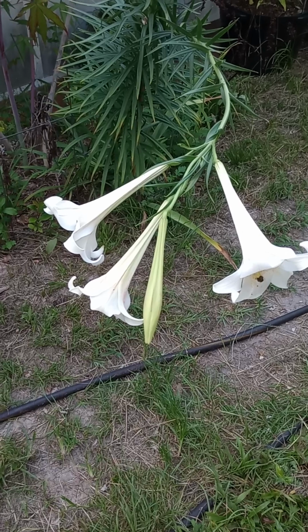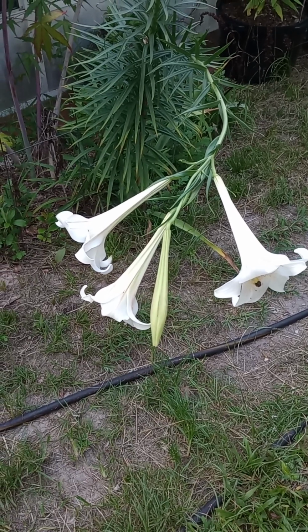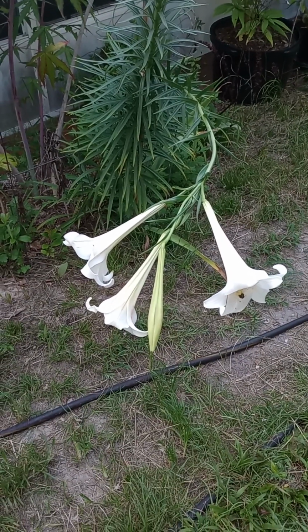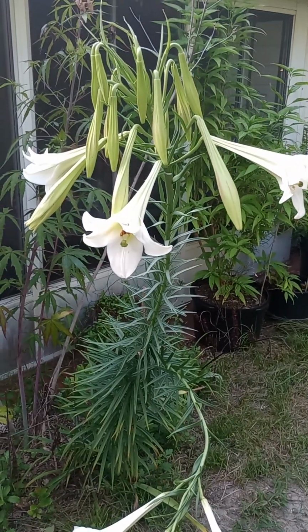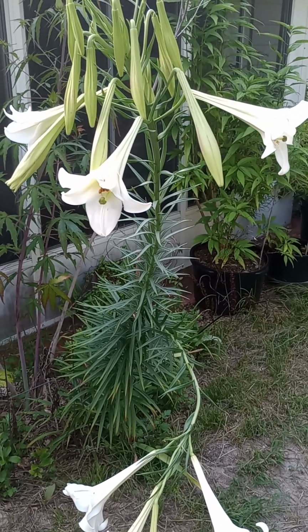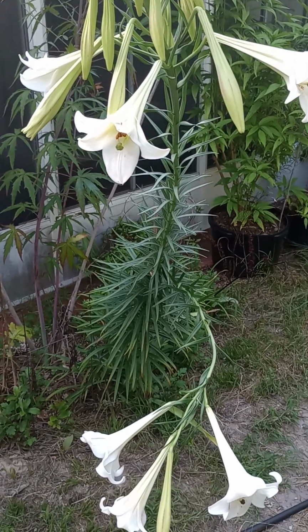Don't mind the jiggle vision, I'm holding the camera by hand this time, no tripod, because the plant is too tall for it. So you see the flowers, and you go, well, that's a lily. Well, we go up, and oh my. Now, this plant is growing crooked because, of course, but if it were growing perfectly straight, it would be 6.5 feet, pushing on 7 feet tall.